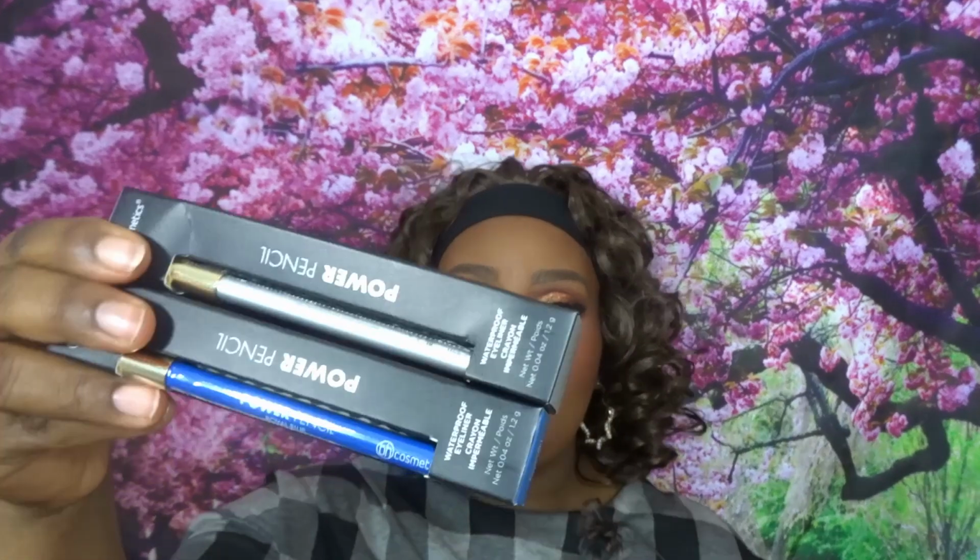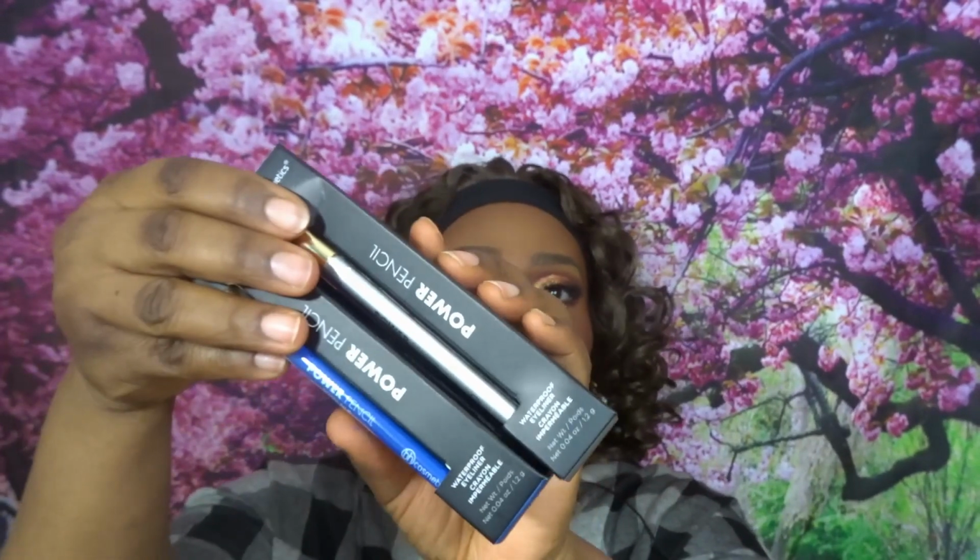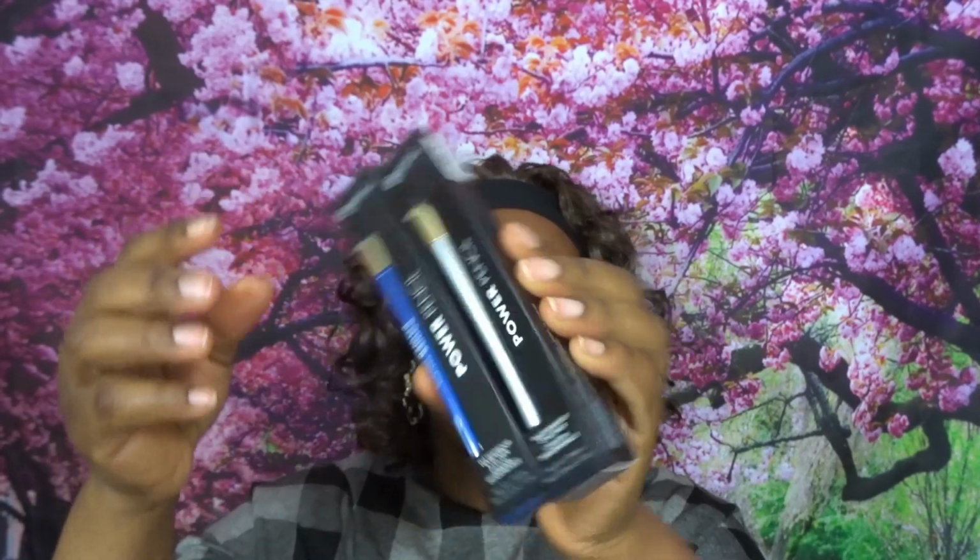From BH Cosmetics, I got two more liners. Again, I featured this in my BH Cosmetics video, but these shades I didn't have. So this is Royal Blue and Silver Shimmer. Don't know if you can see. And that's what they look like. I haven't opened them. As I use them, I will let you know how well they perform. I already know how they perform because I've got different shades from them. I just wanted to get more different shades to what I already have. So these are the additional colors to what I already have.